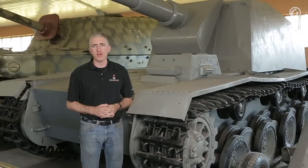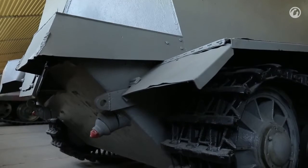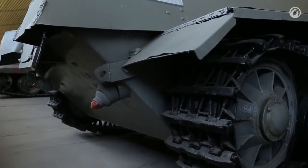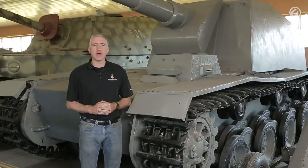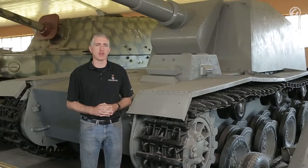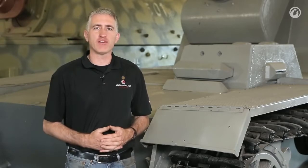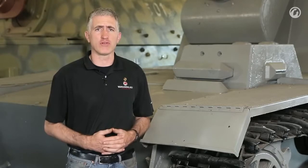Henschel decided to take 2 of the VK30.01 vehicles that had been created earlier. This was the lead up to the Tiger series. They extended them a little bit by about 2 meters, and that was simply to make room for the very large 12.8 centimeter cannon that Rheinmetall had come up with. The resulting vehicle was known as the Panzer Selbstfahrlafette 5, more easily said to people like me as Sturer Emil.